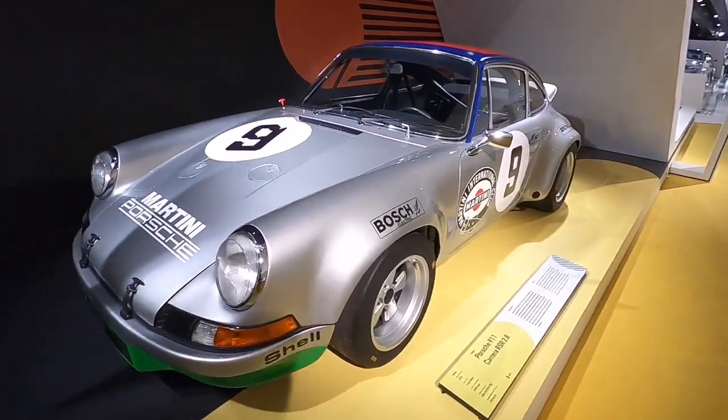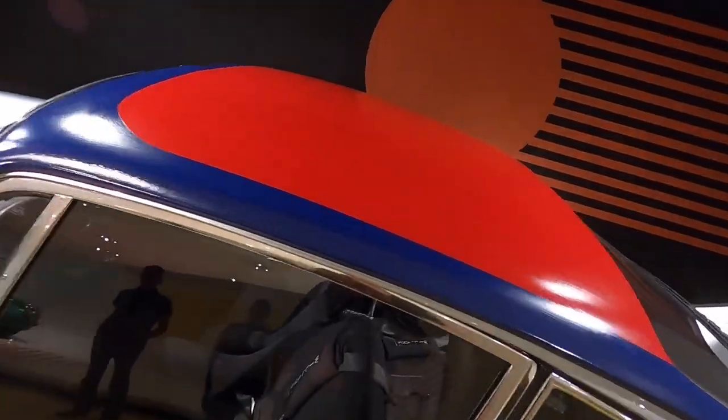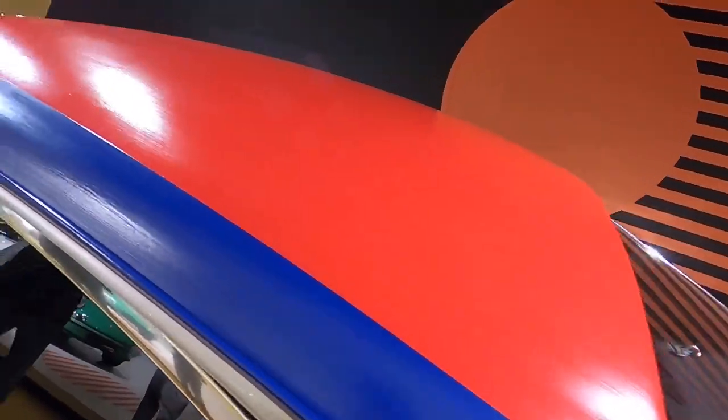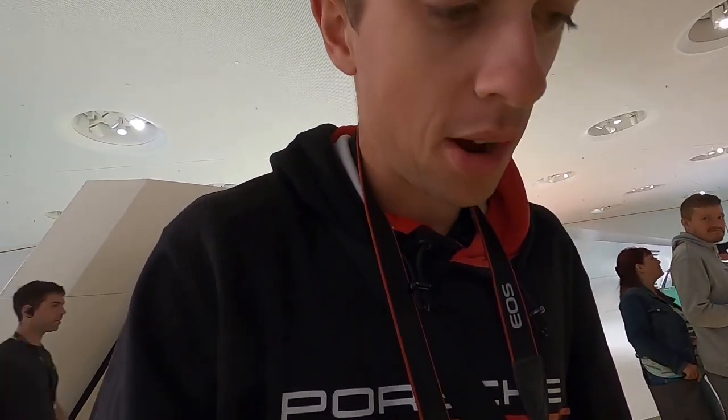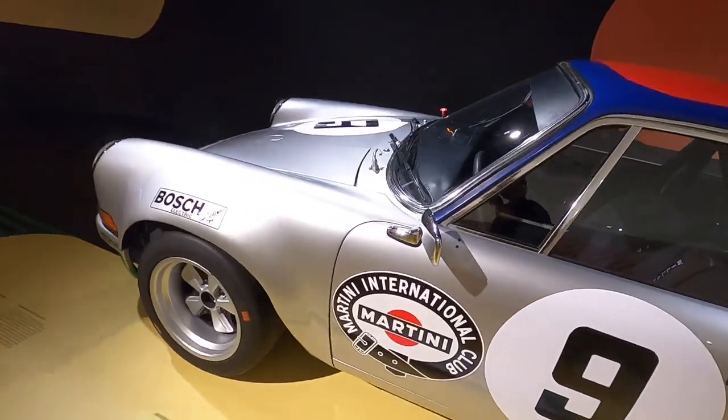Okay, so this is a 911 RSR, 72, 310 horsepower. This car, if you can tell, the roof looks like shit because it was rolled in preliminary training, and the mechanics banged out the roof overnight and then painted it with cellar paint, wine cellar paint. So funny. Very cool car.